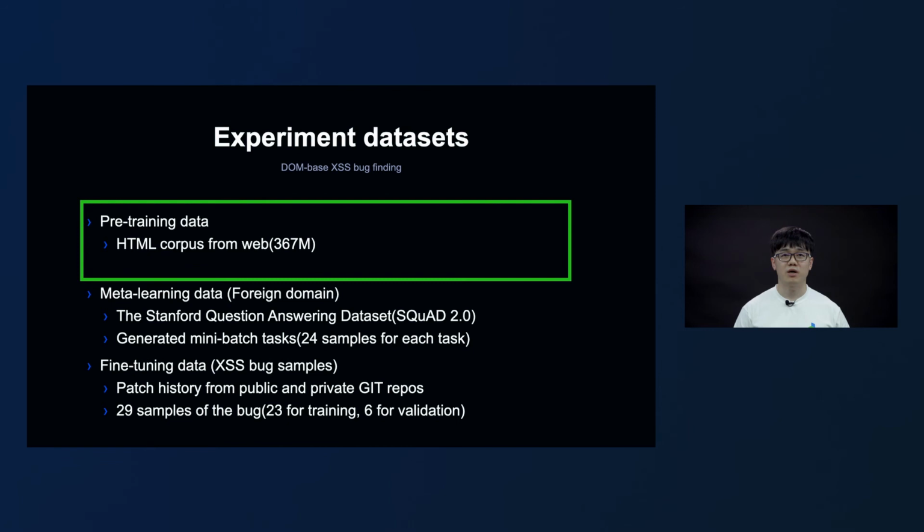And here's the dataset. These are the training datasets set up for each training phase. For phase 1, pre-training, we use an HTML corpus from the web. Corpus is a linguistic term, and it means a language resource consisting of a large and structured set of text for training. Since JavaScript is often mingled with HTML, and the DOM-based cross-site scripting bug is related to the document object model, the system needs to understand HTML and JavaScript all together. So we used an HTML corpus for pre-training in this case.